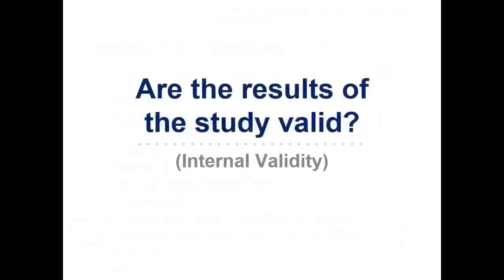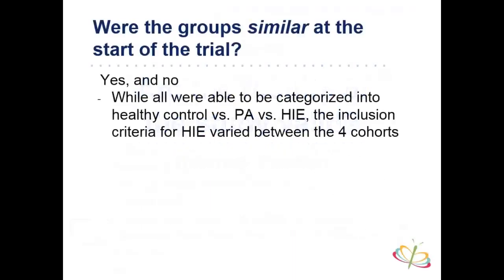So in terms of our appraisal, were the groups similar? Yes and no. We kind of discussed this already. While they're all able to be categorized into healthy control versus PA versus HIE, again, depending on the hospital center and how they defined HIE and inclusion criteria in general, because it's these 4 different cohorts, we don't necessarily know if there was some variation between that. Does anyone else have any other thoughts on the groups being similar, different? No? Okay.